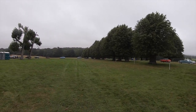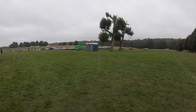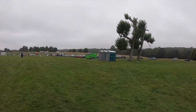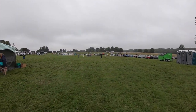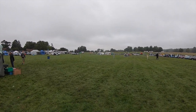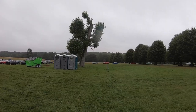Anyway, it's lovely here, we're just leaving. It's actually lovely, isn't it? There's a caravan next to those toilets. That's an unusual looking one, isn't it? This lot will probably fill up a bit more, and then there's a parade ring in the middle where they have all the shenanigans going on. We'll show a bit of that later. I don't think the ice cream van's going to get much business today, but still. I think they sell donuts. Anyway, see you in a minute.